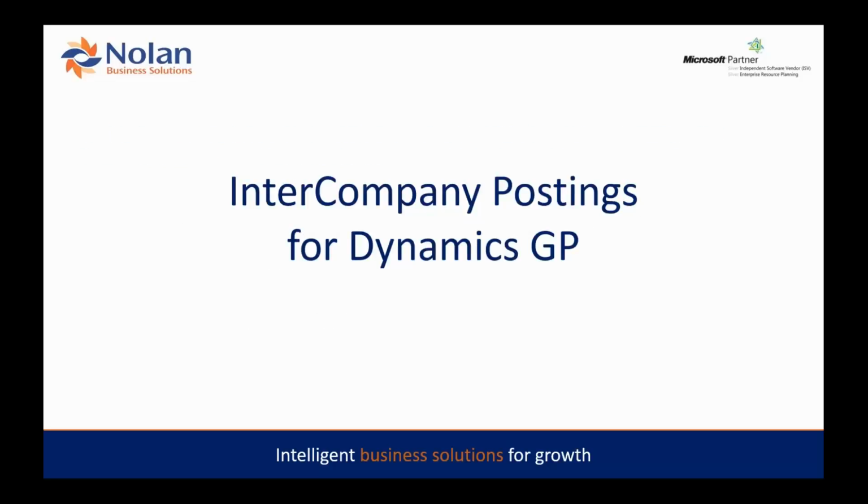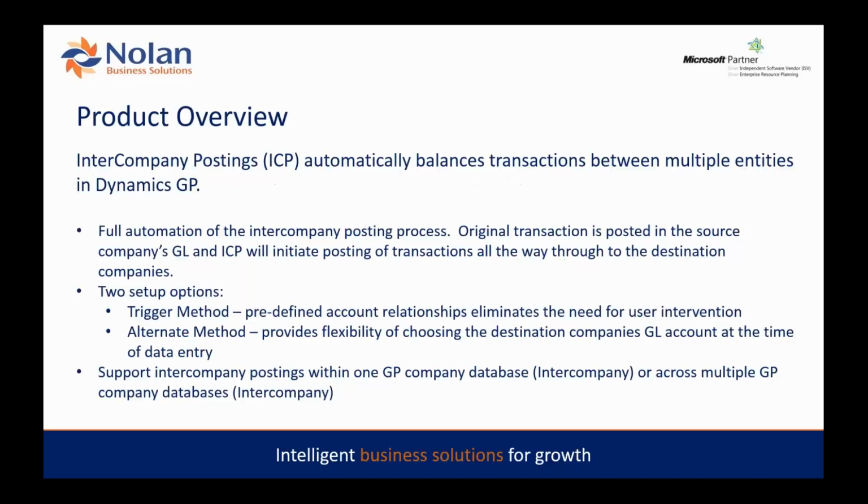Now on to our intercompany postings for Dynamics GP. Same idea: we'll give you a quick product overview and then demonstrate in the actual application. Intercompany postings will automatically support the posting and balancing of transactions between multiple entities in Dynamics GP. It's a complete and full automation of your intercompany posting process, with an original transaction being posted in the source company, and our application will initiate the posting of the transactions all the way through to the destination companies.